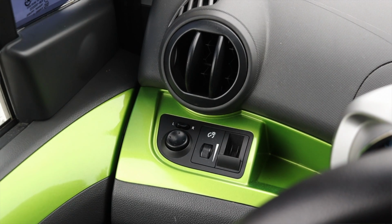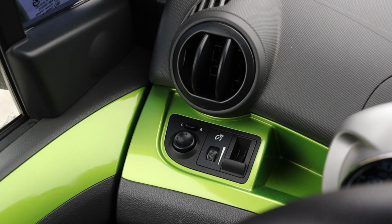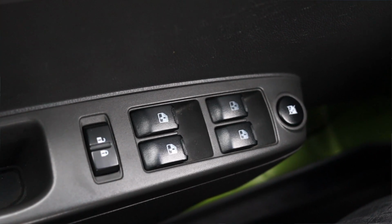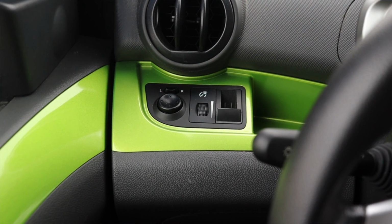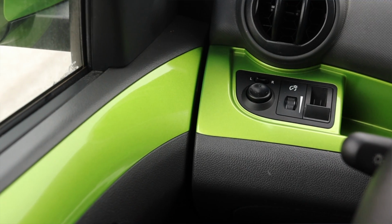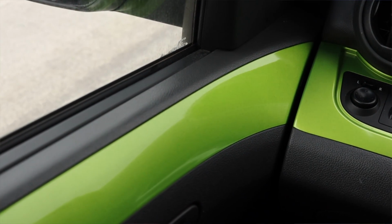Off to the left, I do have a climate control vent, as well as my power mirrors, gauge dimmer switch, and some coin holders. And then moving onto the door, I have my window lockout, as well as my power windows and power locks. One thing I do like is that over here, I get to see the lime green paint on the inside. I like that little touch. The Mazda ND Miata does this, as well as some Jeep Wranglers.